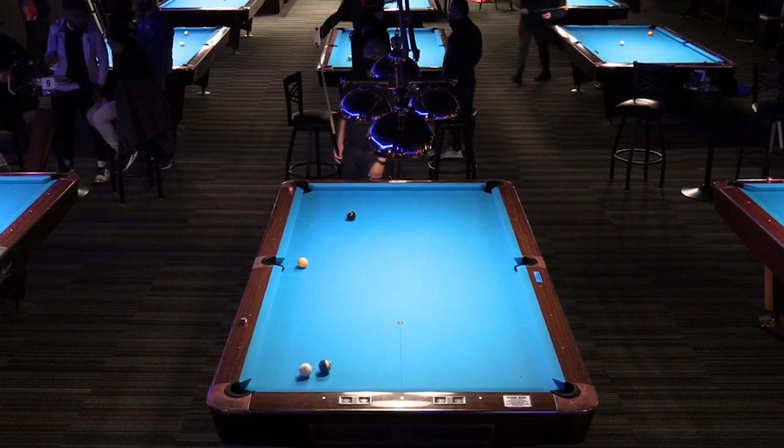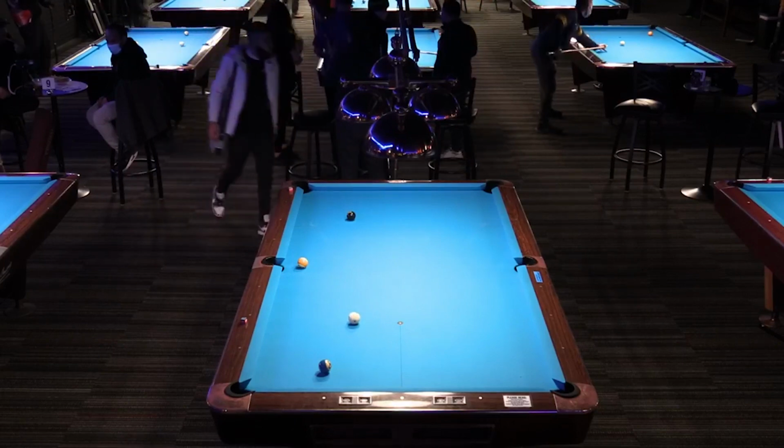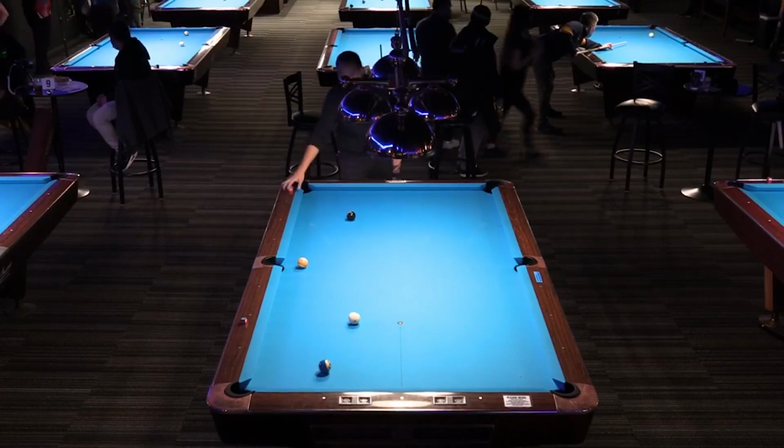What a great shot. Beautiful shot, that man, Daniel. I was just noticing his execution. He didn't take his eye off of the cue ball as he's striking.